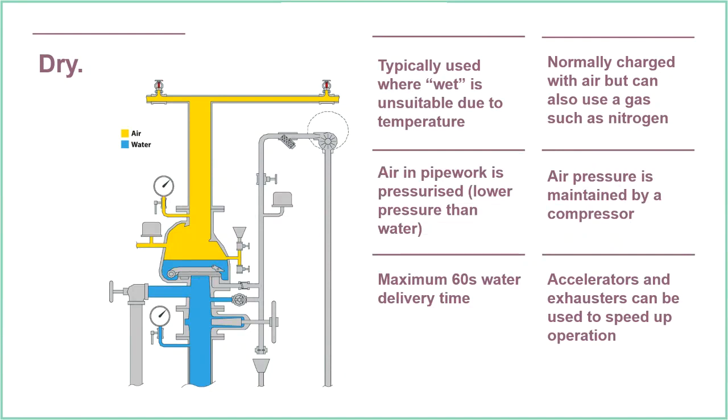Dry systems are typically used where wet is unsuitable due to temperature. So if you've got an open-sided car park, for example, or a cold store, or some sort of unheated warehouse area, then a dry system is used in that. So it is more for industrial uses, and yes, some commercial as well.